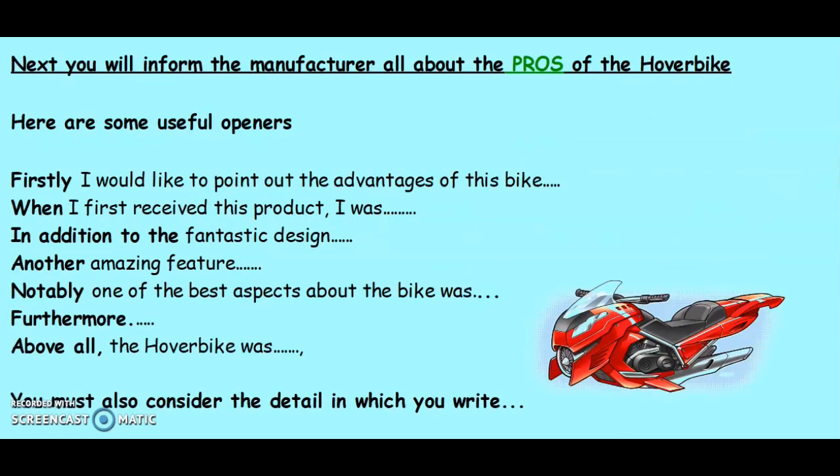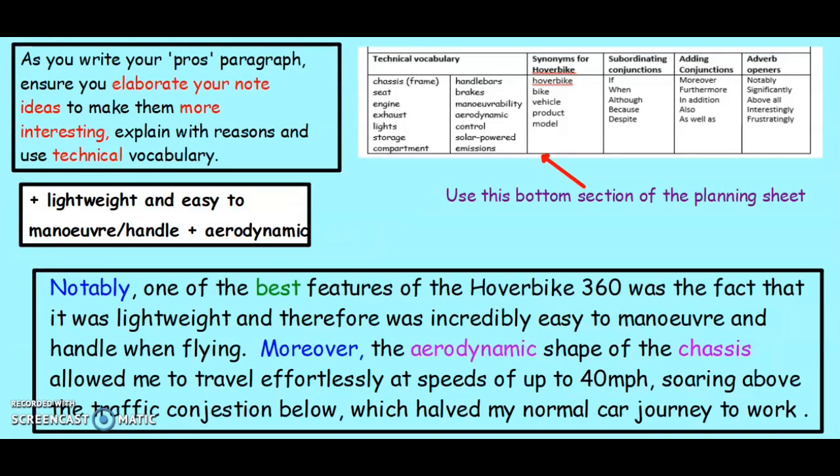Now, once you've done your introduction, you're going to think about all the positive aspects of the bike. So some useful openers here. Again, these are on the Google Drive on a Word document, so you can check those out and refer to them when you're writing your own. But what you're going to need to do is go back to your note-taking. And you're going to elaborate your ideas, make them more interesting, explain them with more reasons and technical vocabulary if you didn't include it when you were making the notes.